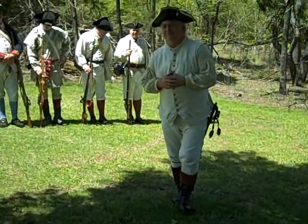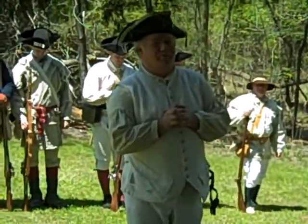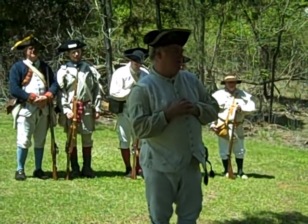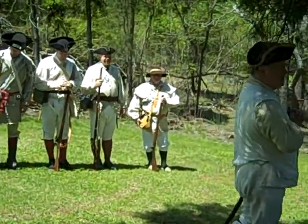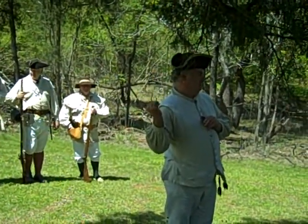Good afternoon. Welcome to Morrow Mountain State Park. I hope you're enjoying the day. What we're going to do in a few minutes is fire the musket, but I'm going to make you endure a little bit of talking first. So you might want to just sit down. One of the things you will notice is that all these guys are dressed differently.